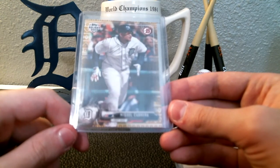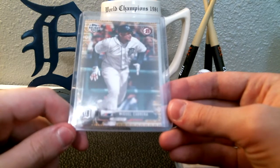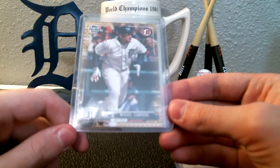And there was one that I was looking to pick up that was a little bit out of my price range. It's a Winter Wonderland parallel. And I thought, well, I don't have the 1 of 1, so I'm just going to go ahead and pass on it for now. And, well, guess what? Now I have the 1 of 1.